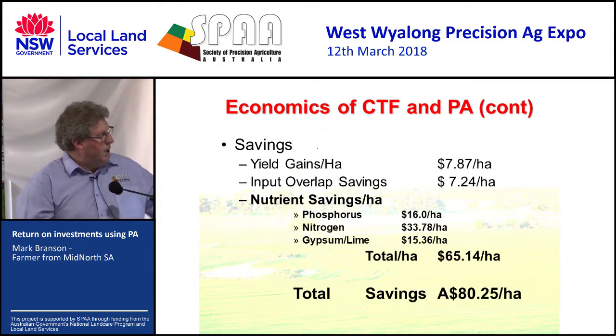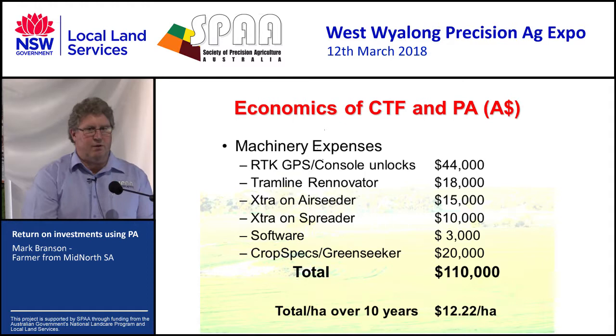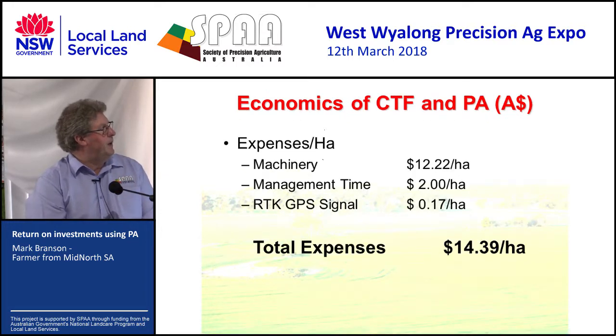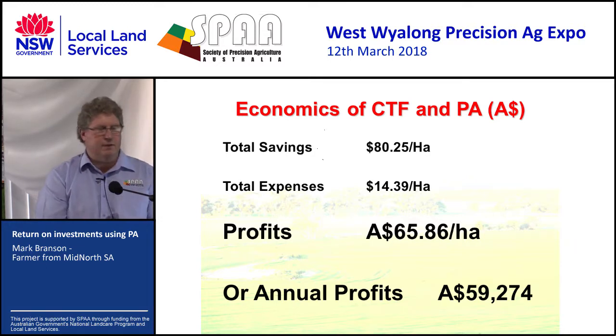So you multiply all that out to 900 hectares. That's how I've done it. It's $65 a hectare, total savings of $80 a hectare by going down that path, but you've brought in some technology to do that, which is $110,000 worth of extra stuff that I bought in to do it. Put that over 10 years of time, which is $12 a hectare. You've got management time and an RTK signal, which you're paying for now, giving you $14 a hectare. Total savings minus expenses gives you a profit of $65.86 a hectare, or an annual profit of over $60,000 over what my neighbours aren't doing.